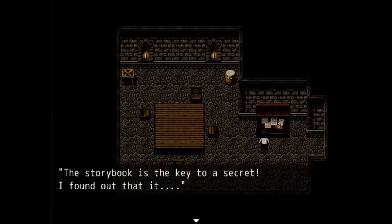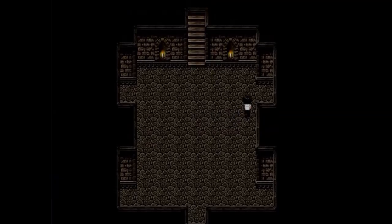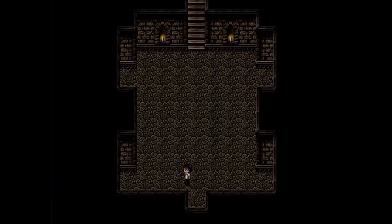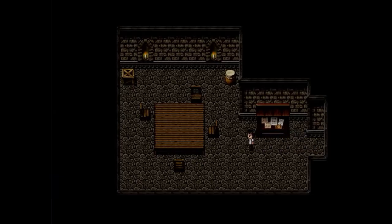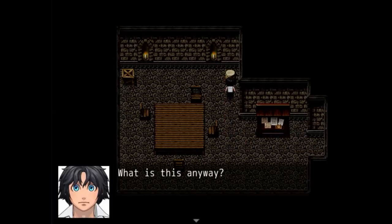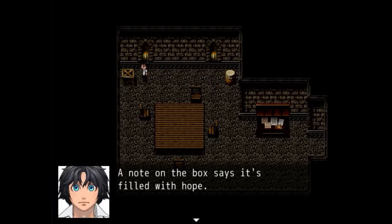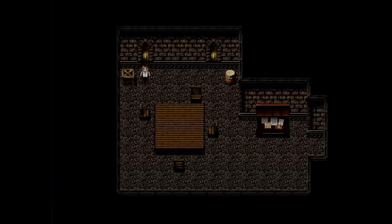Okay. Hang on, did I explore this room? Oh yeah, I did. And I found... Yeah, and I went down here. Okay, so what about here? What is this anyway? That's probably an African drum, mate. A note on the box says it's filled with hope. Weird. Box of hope. But I could really use some hope right now.